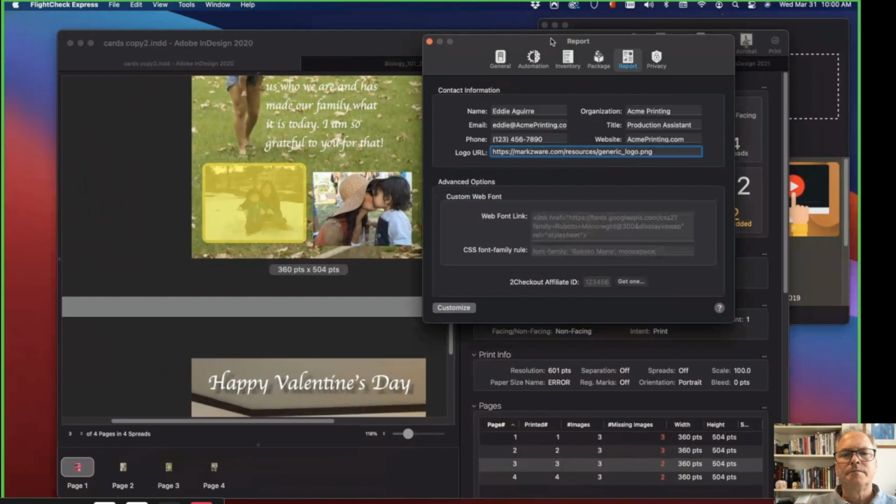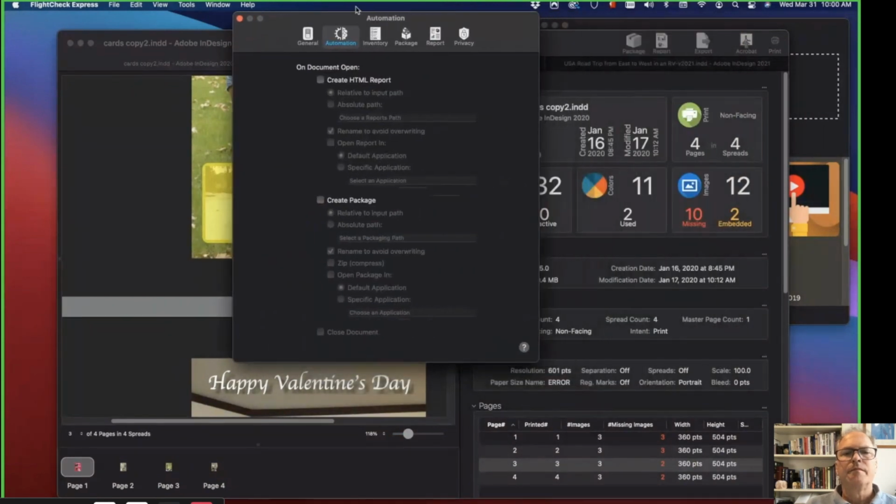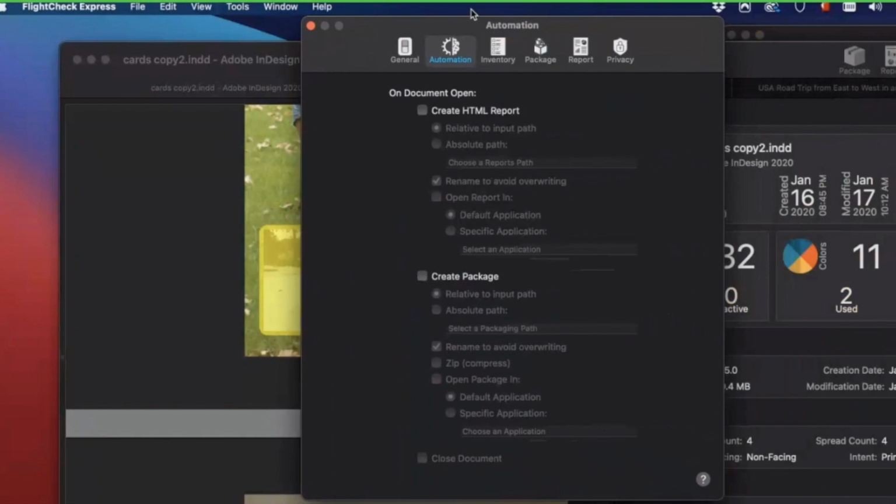Beyond that, if you want to look at the automation preferences, we've been asked for things like simple workflows, being able to set up a hot folder to pre-flight the file and send a report through things like email. So we tried to make those kinds of tasks super simple through the automation.